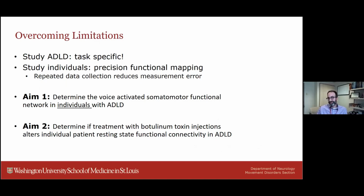So this study that the NSDA is supporting is really designed to overcome some of those limitations. First, we're going to study adductor laryngeal dystonia. That's a task-specific dystonia, as opposed to cervical dystonia, where the cervical dystonia occurs when patients are in the scanner, and that can cause some of that head movement. Adductor laryngeal dystonia, patients can lie in the scanner still relative to the other forms of dystonia. So that gives us an advantage to look at the brain without the other confounds.